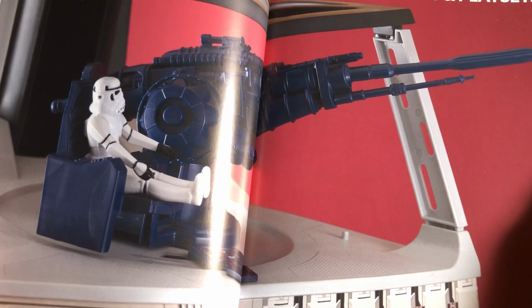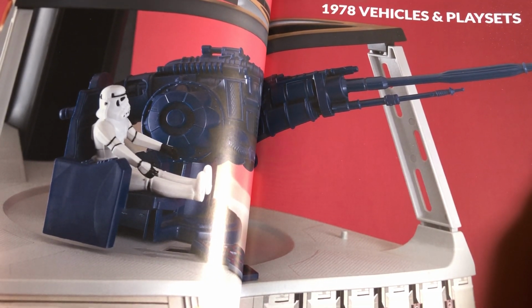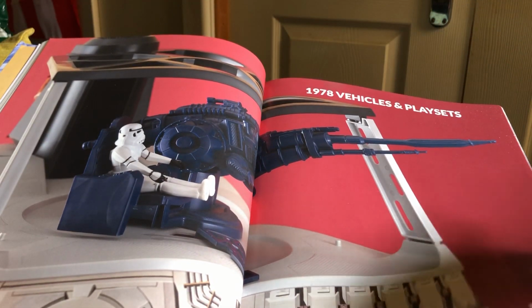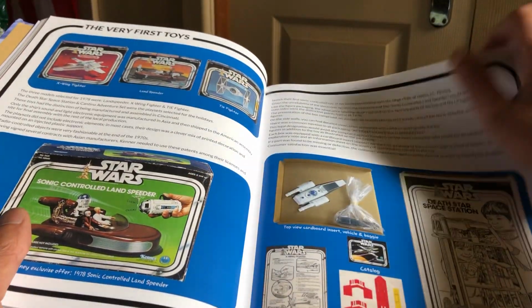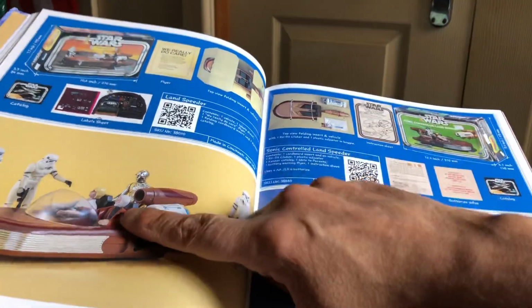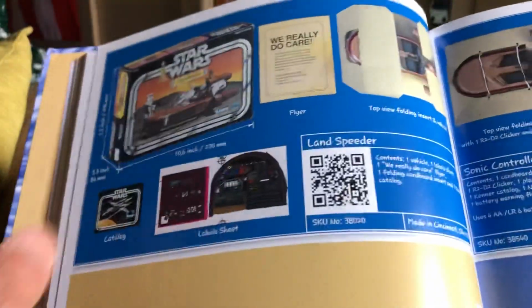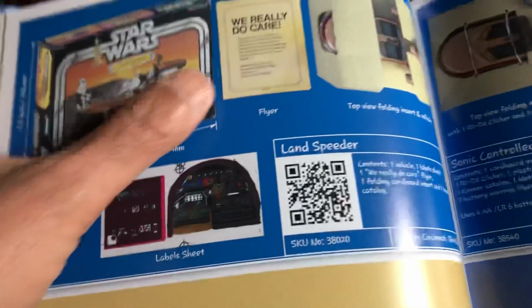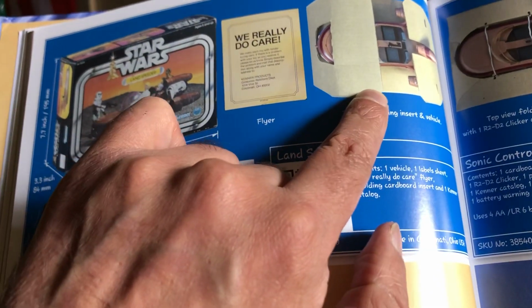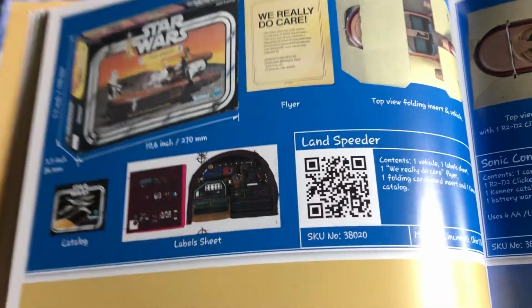So he does these photographs of the American Death Star playset, and that's a great image to look at. That's something we never had in the UK. But, you know, then you've got the Sonic Controlled Land Speeder, the early vehicles. So this is a photo we see at the beginning of the book. What's really useful with the boxed items is he does show you what's contained inside the boxes. You get a sticker sheet, the catalogue, the item with its inserts, and the We Really Do Care label.